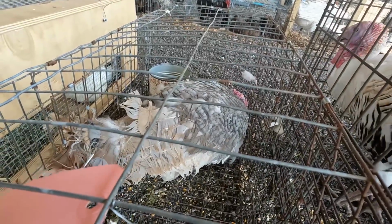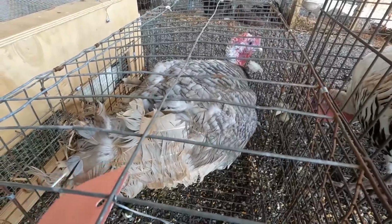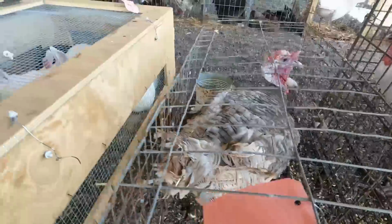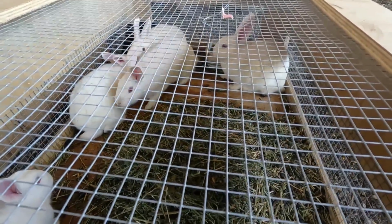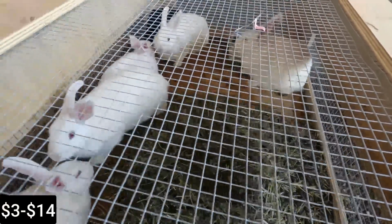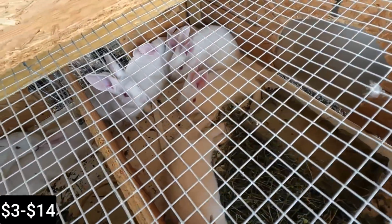I don't know what's going on here. Looks like a blue slate cross, maybe? Big bunnies. And again, more bunnies.